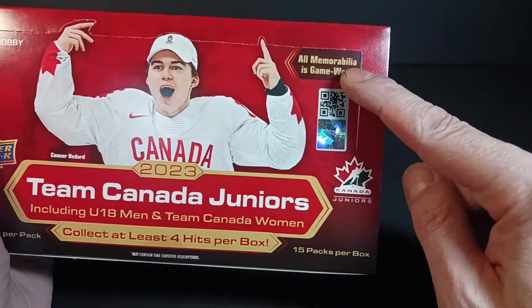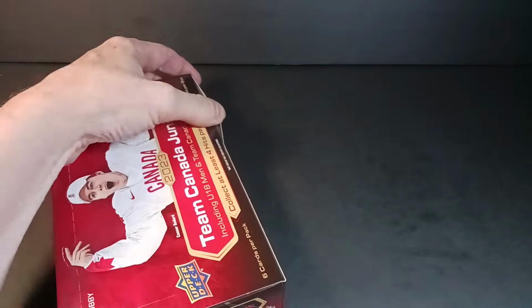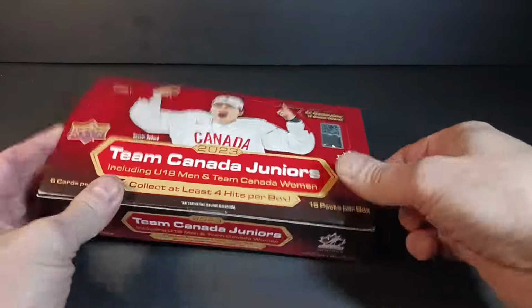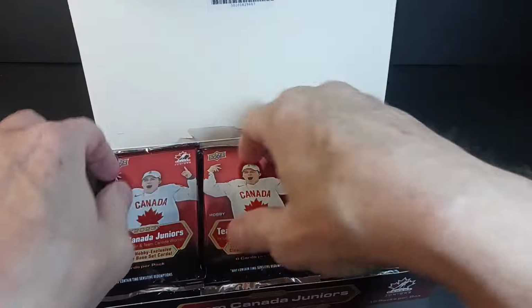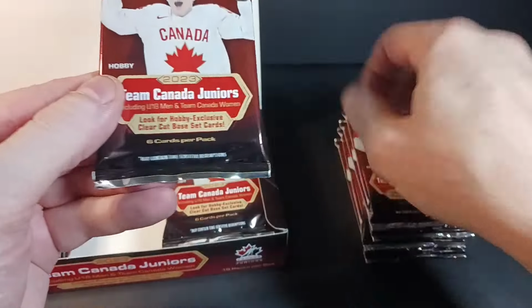All of the mem cards are game worn. Memorabilia. Holy cow. Me and words. Mouth hole. Fail. All right, let's do this. 15 packs with 6 cards per pack. Yeah, I had to read that myself.